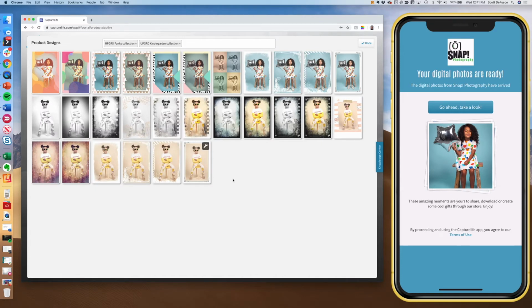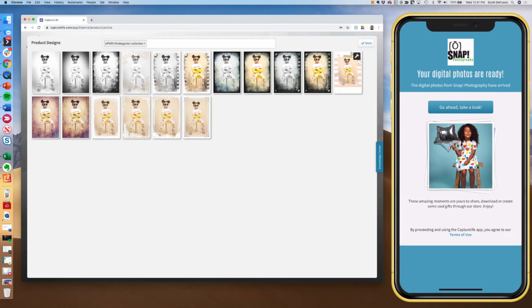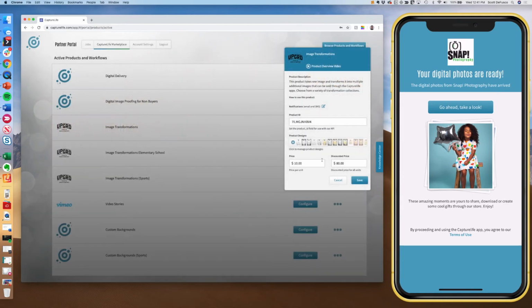Up here, you can use multiple sets if you want to sell to a customer. There's a point, obviously, where too many of these becomes noise, so you want to be careful not to do too many. But once you have your collection set, you're done with that option. Then you can set your price per image, and then an overall price if they buy all the different options, something to try to entice them to buy more. So you have total control over the price.